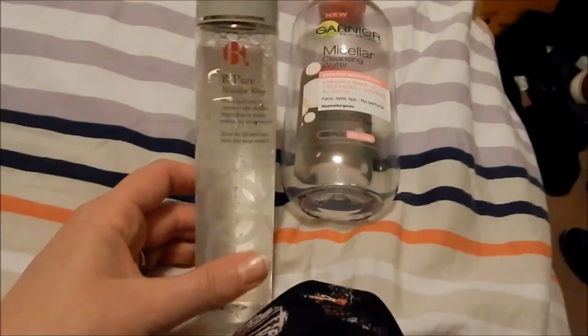And it's been well worth it. Now, unfortunately, I haven't replaced it. Last time I went to Superdrug, this was on offer, so I picked this up instead. This is the Be Pure micellar water.